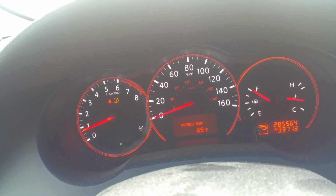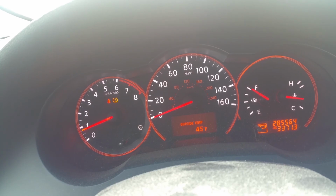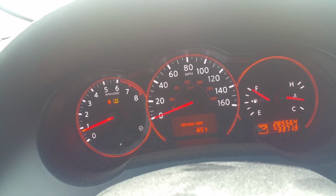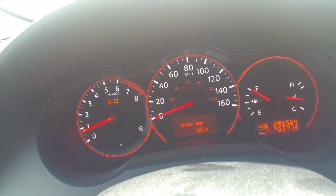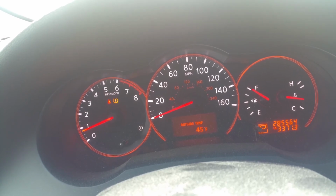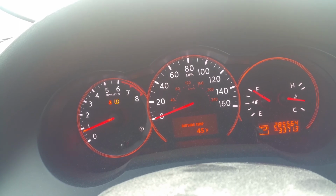I've driven this car for close to 150,000 miles since I bought it, and I kind of know at what point to change my transmission fluid. It wouldn't be a bad thing if I changed it regularly, like once every 3 or 4 months. That's been my regular interval of changing transmission fluid for the last year or so.